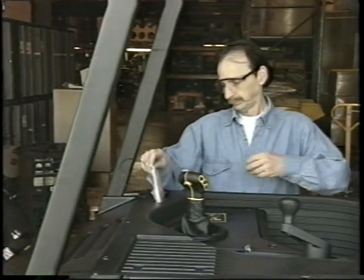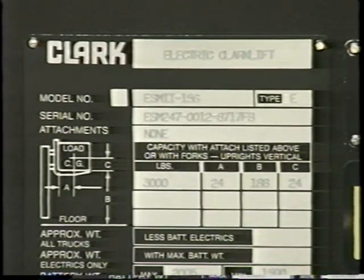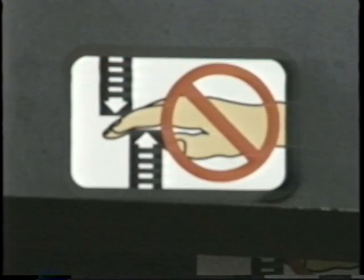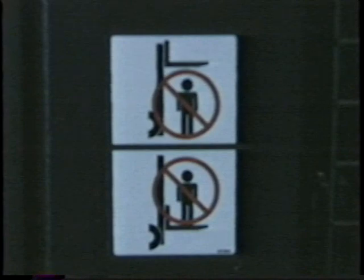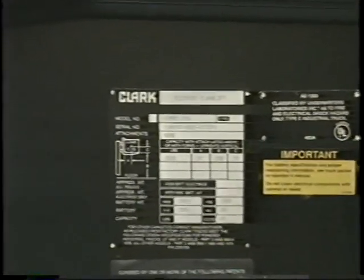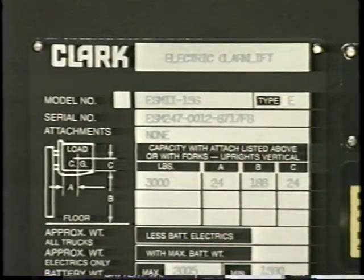Look for the operator's manual, decals, and the data plate. They contain important information regarding safe operation, load center, and capacity of the truck. If any of these are missing or illegible, they need to be replaced. See the operator's manual for a listing of the decals that should be on your truck. The data plate located here shows you the maximum load capacity of the truck, load centers, UL designation, attachments, truck weight, and other equally important information. If you're not sure how to read the data plate, refer to your operator's manual for explanations.